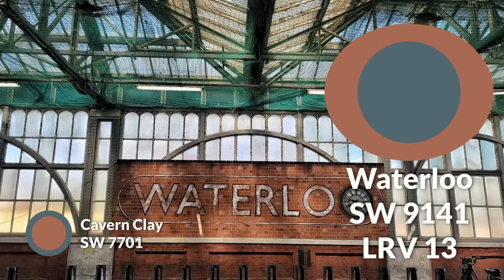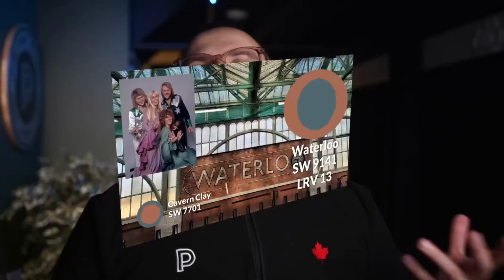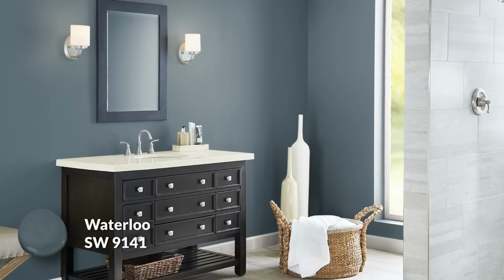Color number 3 is good old Waterloo. Any ABBA fans in the building? I know I am. I guess that makes one. I can't help but love a nice, deep, oceanic blue and a fiery terracotta orange.